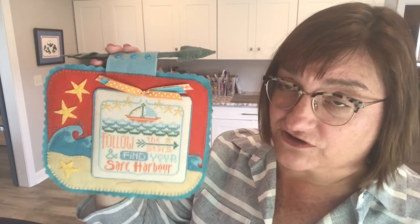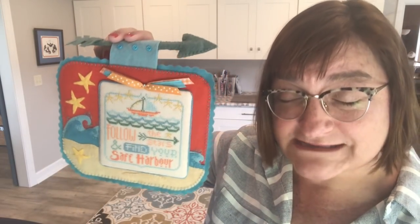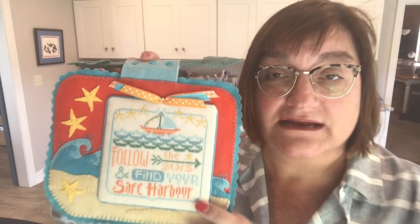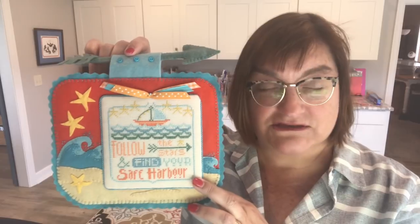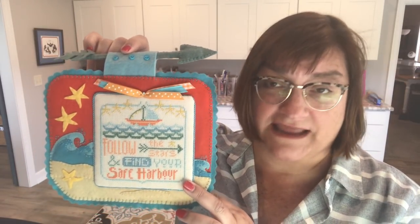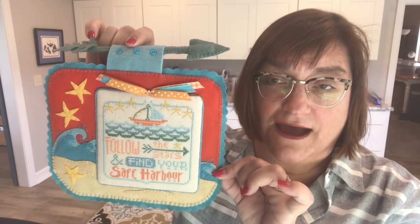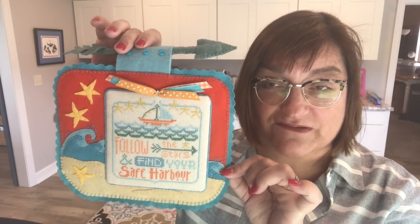So no finishing instructions on this one, but if you want to have yours finished like mine, get a hold of Rita from Snowberry Needlearts. Check out her Facebook page. She has such a knack with finishing, and each one is a mini work of art. So I will put information on that below.